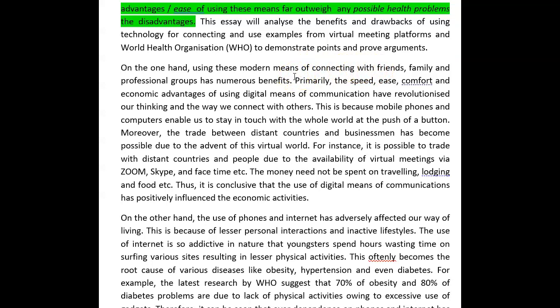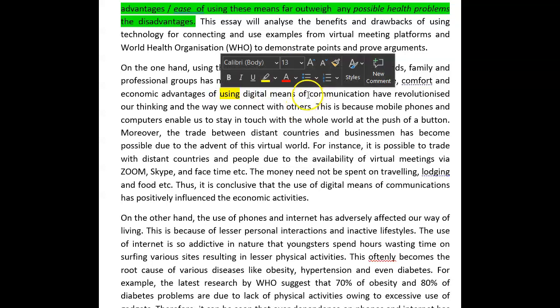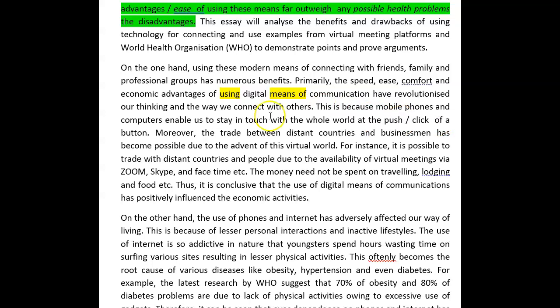Primarily, the speed, ease, comfort, and economic advantages of. You don't need to have that. Just of digital communication. Yeah. Have revolutionized our thinking and the way we connect with others. This is because mobile phones and computers enable us to stay in touch with the whole world at the push of a button. Absolutely lovely. We say actually the click of a button.